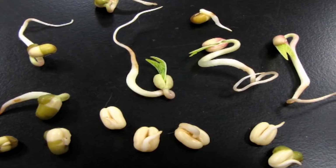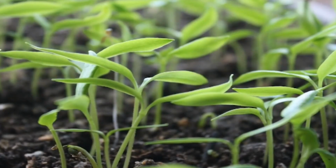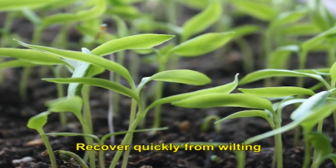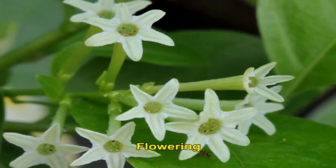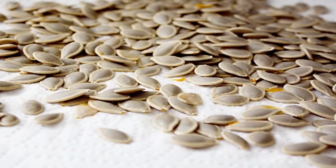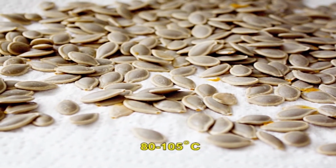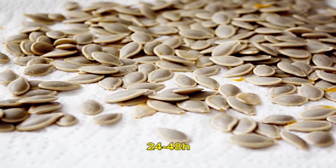Seed hardening will accelerate rapid germination and growth rate of seedlings. Plants from the hardened seeds recover quickly from wilting when compared to plants from untreated seeds. Flowering is slightly accelerated in treated plants. Hardening induces resistance to drought and salinity. The seeds also withstand high temperatures ranging from 80 to 105 degrees centigrade for prolonged periods of 24 to 48 hours without any loss in viability.